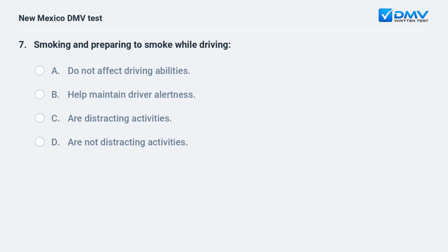Smoking and preparing to smoke while driving: A. Do not affect driving abilities. B. Help maintain driver alertness. C. Are distracting activities. D. Are not distracting activities.